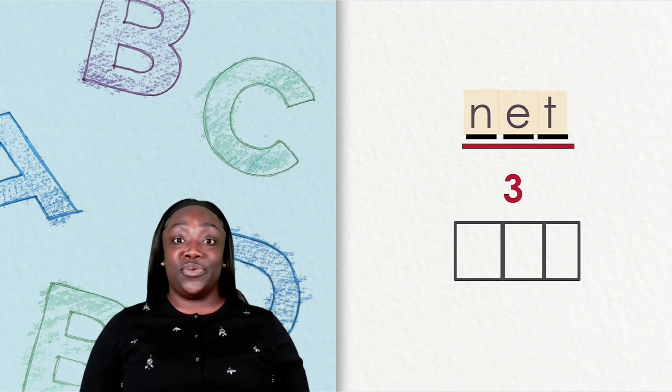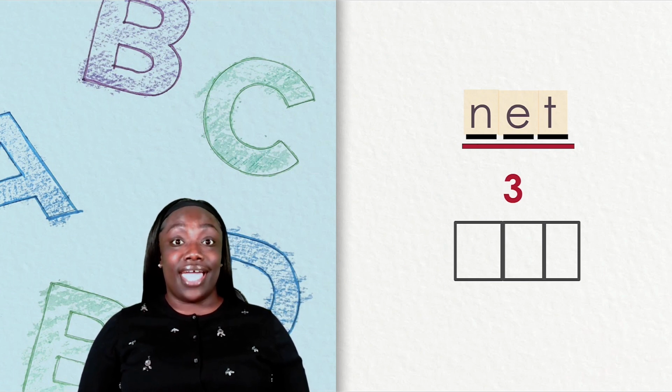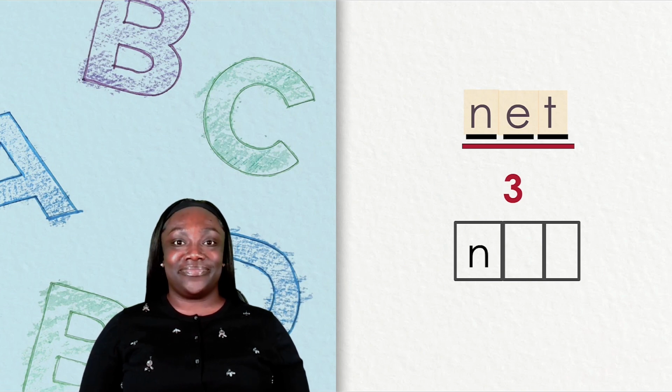What is the first sound you hear in the word net? Yes, the first sound is nnn, and we spell that sound with the letter N. What is the next sound you hear in the word net? I hear the eh sound, and we spell the eh sound with the letter E in the middle. So we place it in the middle box.